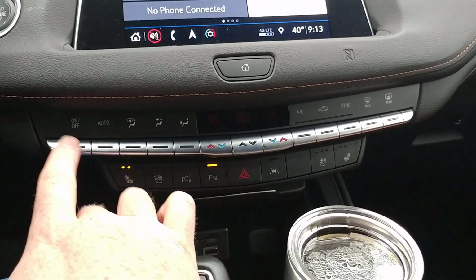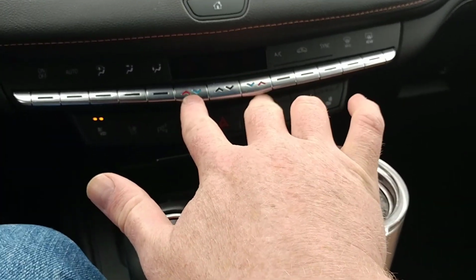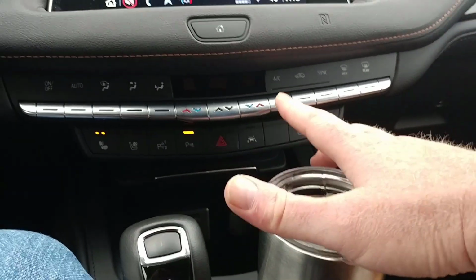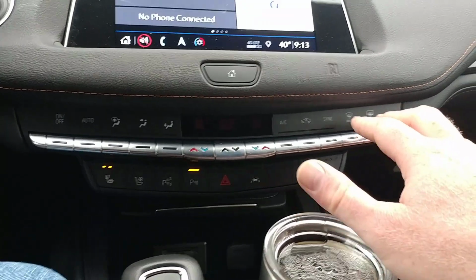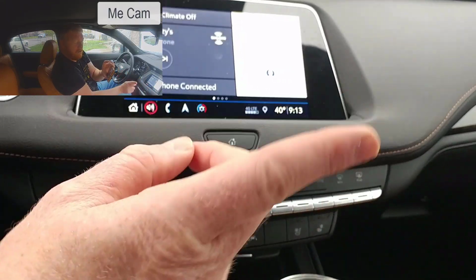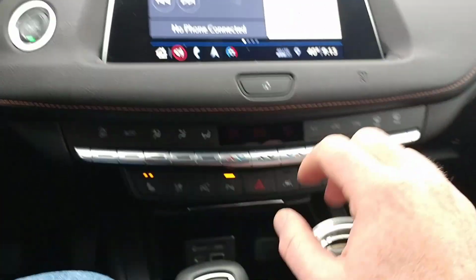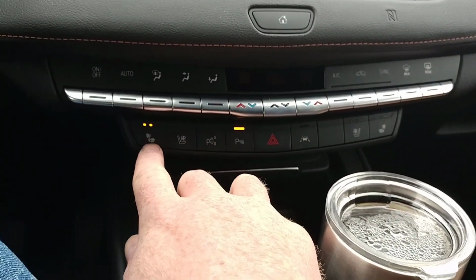Looking down here, you can see this turns the climate on and off. The rest of this is pretty self-explanatory. Auto here. This sets the temperature, and then this would be for the rear if you have the rear enabled. Since we don't have the rear enabled, it's not lit up. Over here, you have the other controls. Here's your defrost. You use those a fair amount on days like today. You can't really see, but that window over there where the other camera is is really fogged up right now because it's raining outside. It's terrible weather. Down here you've got your seat warmers, seat coolers.